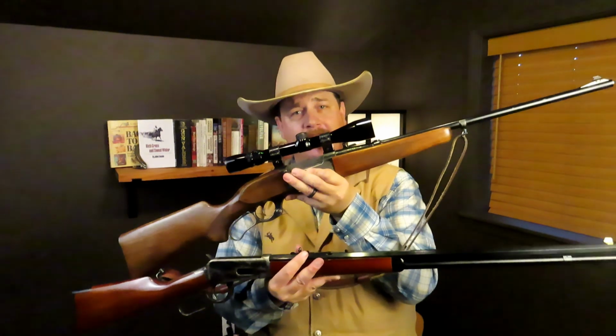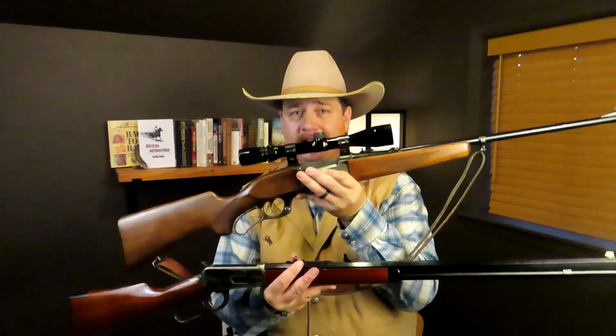So there you have it, folks. These are the rifles that you selected for me to use for my 2023 hunting season. You chose the Savage Model 99F in 300 Savage for my elk hunting gun, and the Cimarron 1894 rifle in 30-30 for my deer hunting gun. Stay tuned to see how it goes.